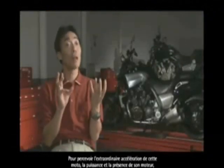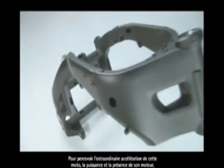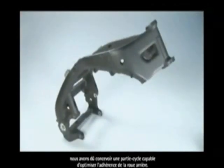In order to feel the extraordinary acceleration of this motorcycle and the power and presence of its engine, we had to design a frame that would maximize the rear wheel's adherence to the road. In building the head pipe and a stiff pivot, it would be most effective to connect these elements in a straight line, but that would hide the engine.